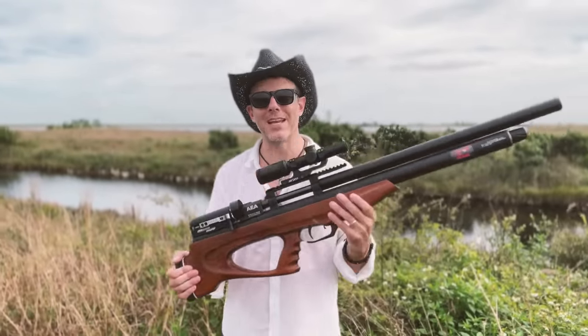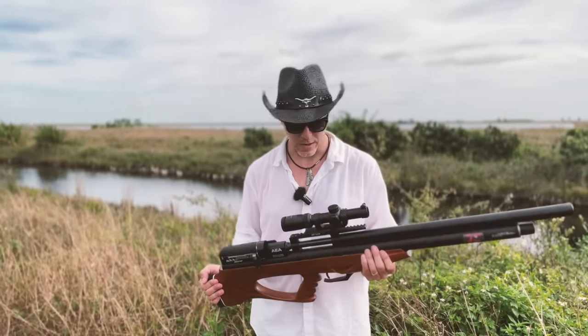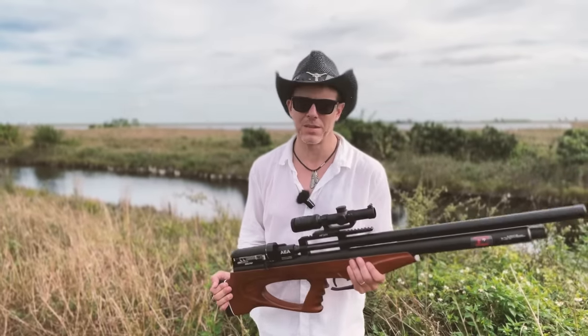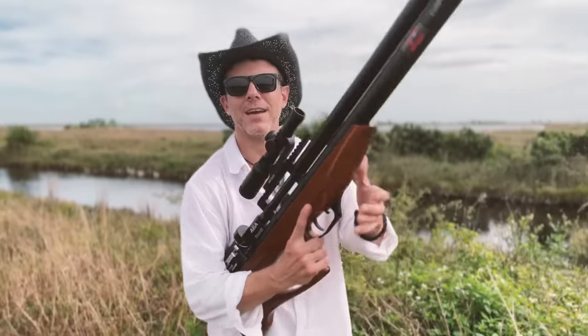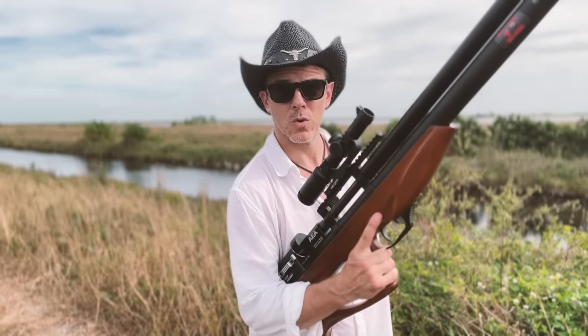And the weight, I mean, it's awesome. I love the weight. It really makes it feel as it should, powerful and heavy. Nevertheless, it's something that you do not want to be carrying around all day long, or your arms will fall off.